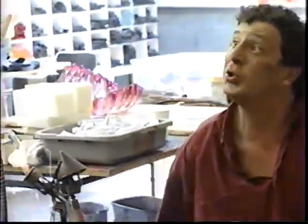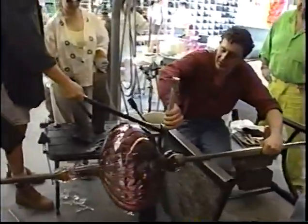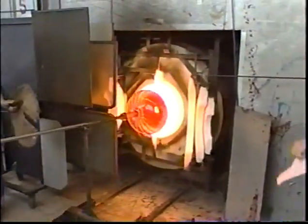Glass always breaks at the coldest spot, right? So just a little drop of water here, drop of water there. Boom. Wow. There it is. Is that cool? What you saw down there, those techniques have been used for 2,000 years.